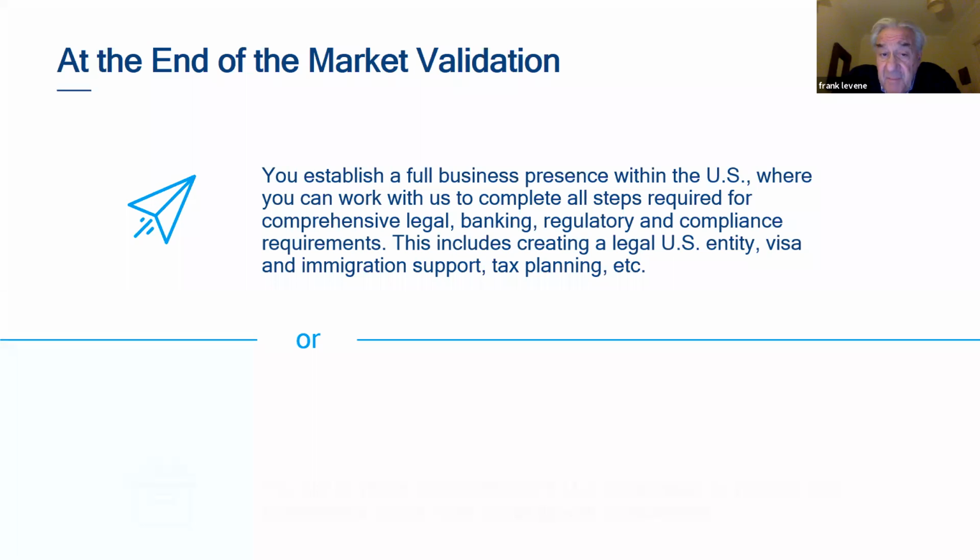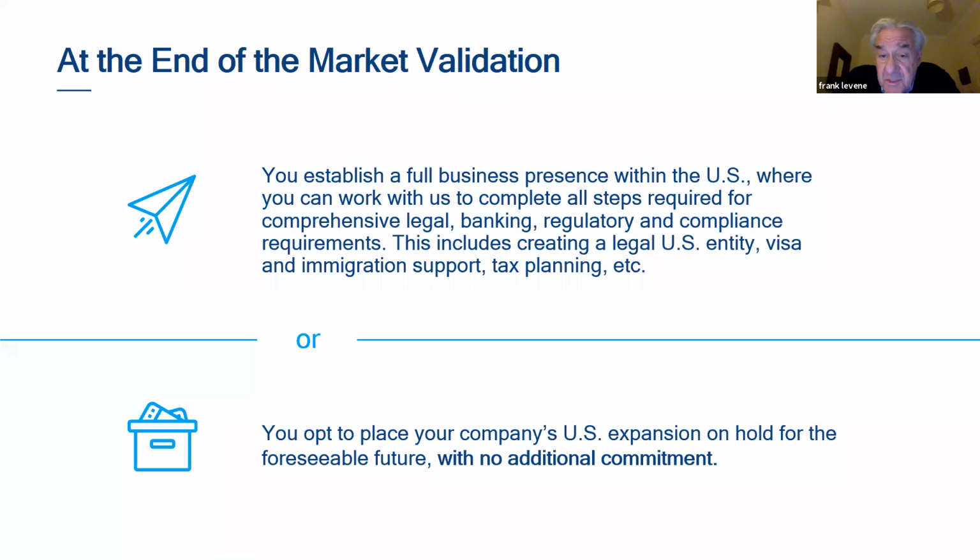At the end of the market validation, where do you go from here? Well, you've got 2 choices. We think it will be a great success, and you can then expand. Or you can go looking for longer if you need to. It doesn't have to be 6 or 7 months. It could be longer, 12 months or more.